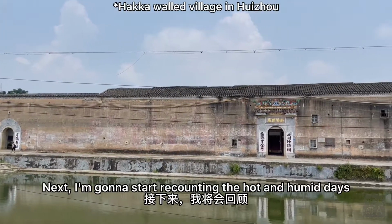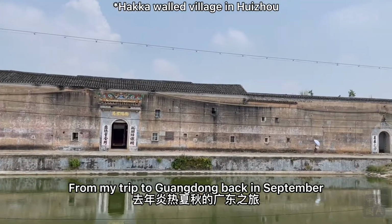Next, I'm gonna start recounting the hot and humid days from my trip to Guangdong back in September.